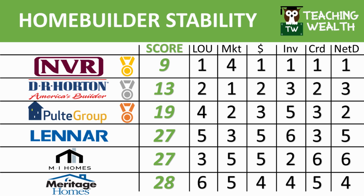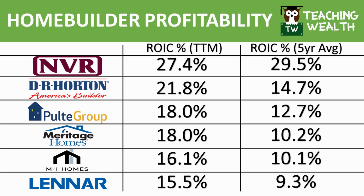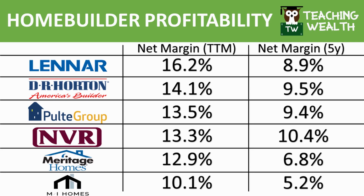For profitability, we're going to first score the builders on their trailing 12 months ROIC and then its 5-year average, where NVR has a strong lead in both metrics. Doing the same thing for net profit margins, however, we see that the 3 biggest builders have the advantage over the trailing 12 months, but NVR is still the 5-year leader.